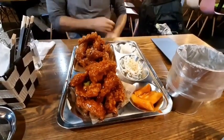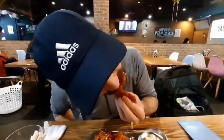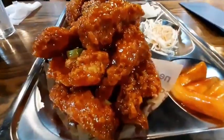So after checking into the hotel, we were famished, so we found this cool little modern Korean barbecue chicken place, and we had to go. Honestly, it was a little expensive, but oh my god, perfectly crispy, 10 out of 10.